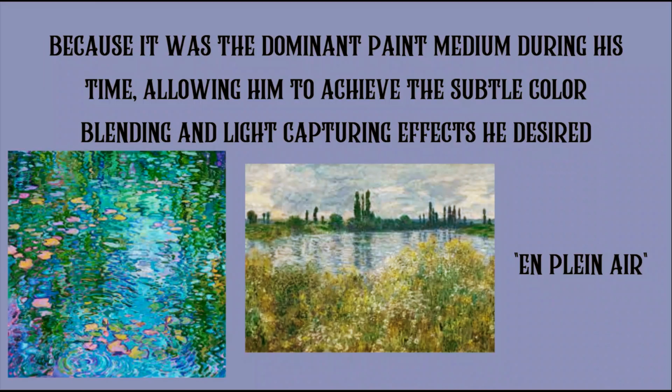The medium used was oil on canvas, which allowed him to achieve the subtle color blending and the light capturing effects that he desired. Monet used oil on canvas with a mixture of blues, pinks, violets, tans, grays, whites, blacks, and yellows to depict not just the steam, but also its effect on the sight. Yes, he used to paint outside in the sunlight to get the full effect of the sunlight, called en plein air.